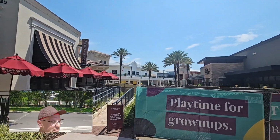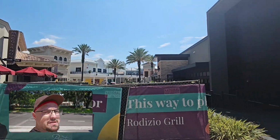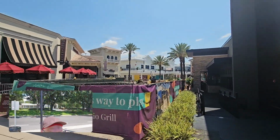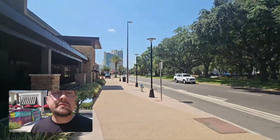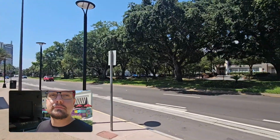But there's kind of a peek into the Point. We're going to go into it. We are going to go look at it. But here's kind of a peek from the outside. I don't know what they're doing in this area. That guy's out there in a piece of machinery. He's doing some working over there.